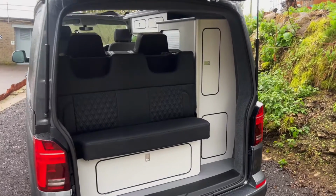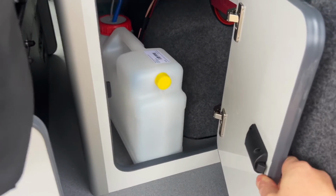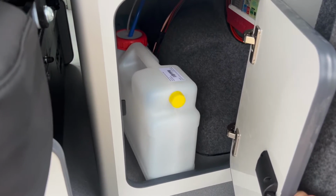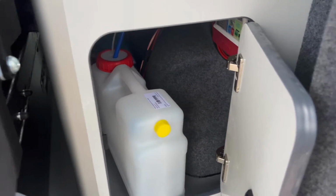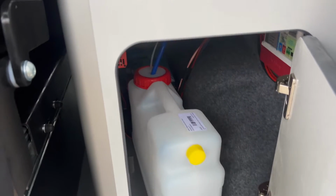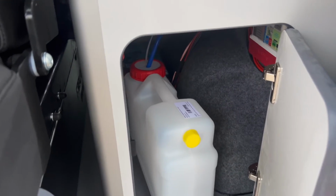Okay, this is the back of the rock and roll bed, and you've got a nice big wardrobe cupboard here at the back to store things in, which is a nice size space. And then you've also got another cupboard under there where we've actually put the water this time. Usually we fit the water under the sink in the main living area, but this customer wanted the water in the back here. It's not ideal because there is a battery in there, so we're putting water next to electric. So you do have to be very careful if you do choose water in the back, but it does get it out of the way.